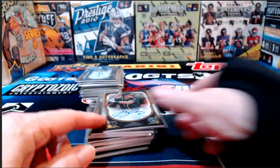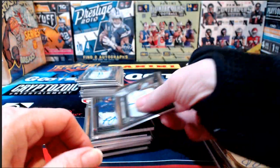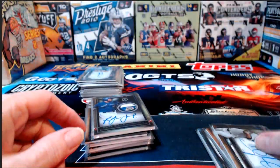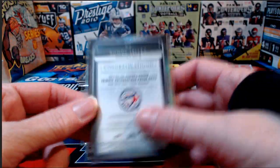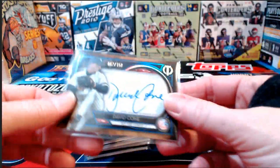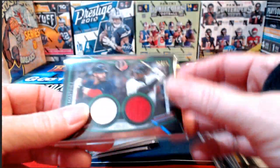The Red Sox have another hit. That is a relic for J.D. Martinez and a Sean Murphy autograph for the A's. There's a Dylan Cease autograph for the White Sox. Rowdy Tellez autograph and relic numbered to 50 for the Blue Jays. David Cone to 150 for the New York Yankees.